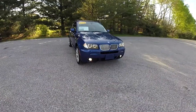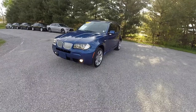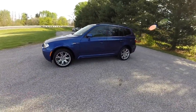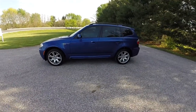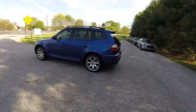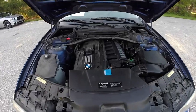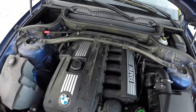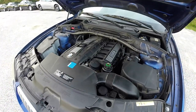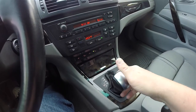Hello everyone. Today we're going to take a quick walk around, look at this very nice and very well equipped 2008 BMW X3 3.0 SI Msport. This X3 is in Montego blue pearl coat, has the gray Nevada leather interior. This vehicle is all-wheel drive. It is powered by the BMW 3-liter 24-valve dual overhead cam inline 6-cylinder engine. It has the 6-speed Steptronic automatic transmission with manual shiftability.